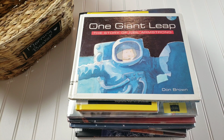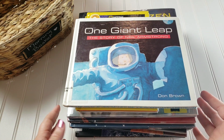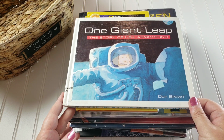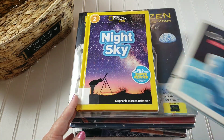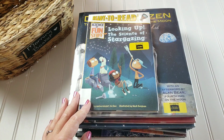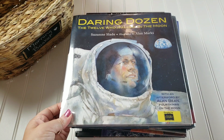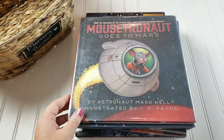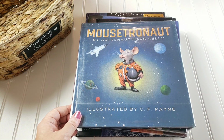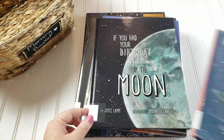I also have a stack of picture books that we will hopefully get through. If we don't get through these all, that's fine. These are just the ones I'm going to put in the basket. So we have One Giant Leap, the story of Neil Armstrong. National Geographic Kids Night Sky. Looking Up, the Science of Stargazing. Daring Dozen, the 12 Who Walked on the Moon. Moustronaut Goes to Mars. Moustronaut by astronaut Mark Kelly. I think this is actually the first one, and Goes to Mars is the second one.